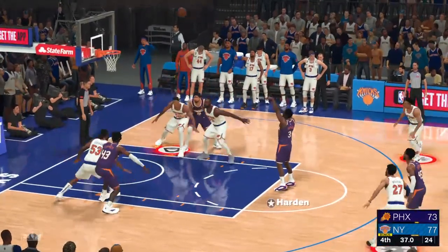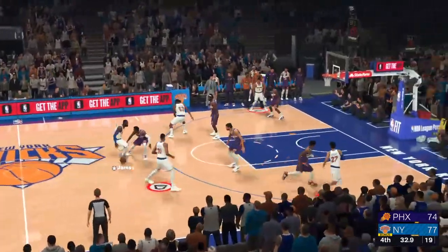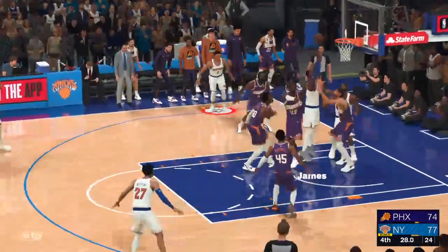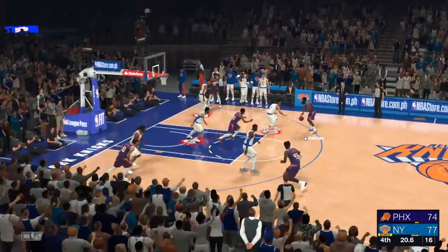And Harden, so cool under pressure. Definitely not the guy you want to send to the line. And that makes it a one-possession game, guys. Got to be the biggest free throws of the game thus far. And you know what? He had to clear some space for himself to get that rebound. Not an easy one there among the big boys.